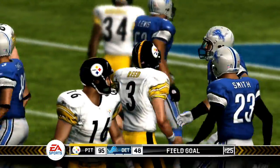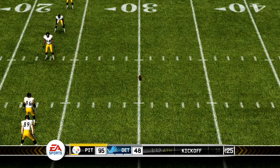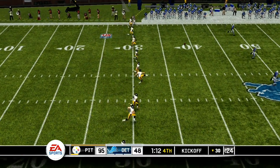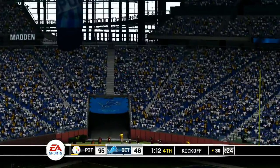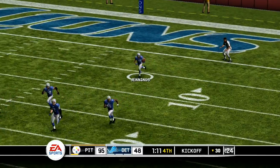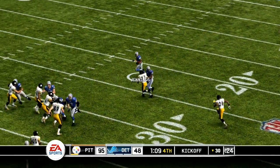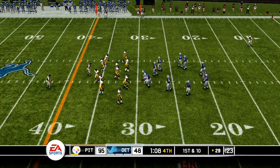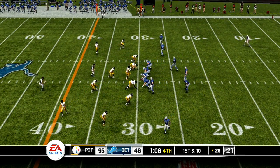And it's good. Here's your Sprint drive summary. So the score now, the Pittsburgh Steelers 95, the Lions 48. Jennings has it at the 5. He gets back to the 29. The offense will start at the 29-yard line.